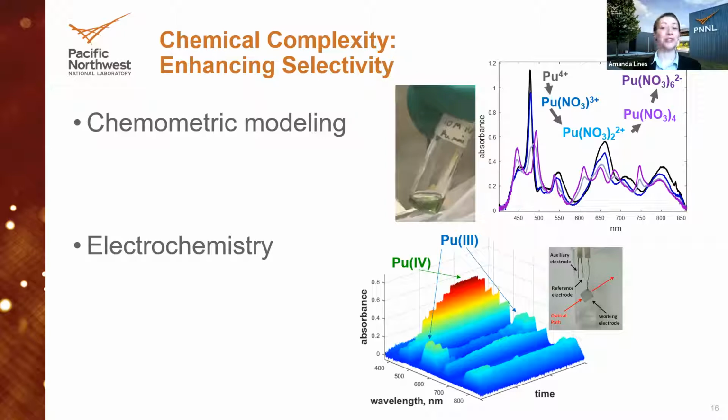There are a number of ways to do this, or skin this cat, if you will. And I'm going to talk today about two of our favorite methods for enhancing selectivity for the targets that you're after from the complex data stream. I'm going to talk about chemometric modeling and electrochemistry, and how we can pair those with optical spectroscopy-based sensors to get the information we need.